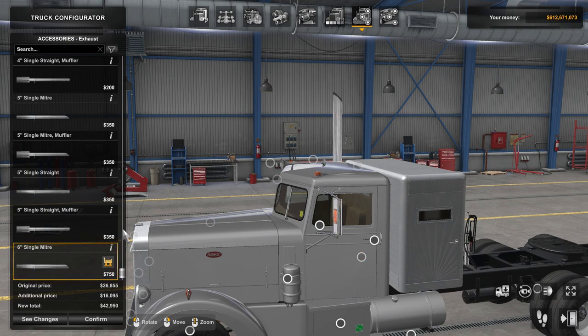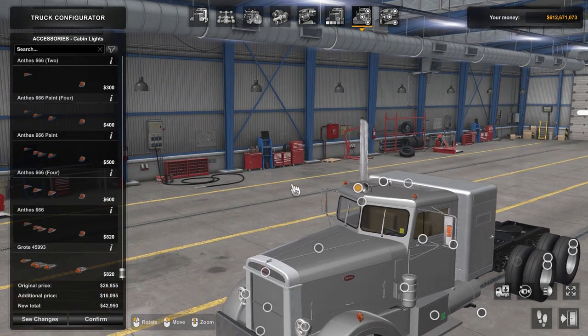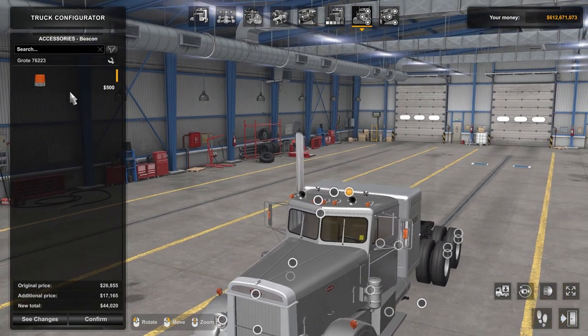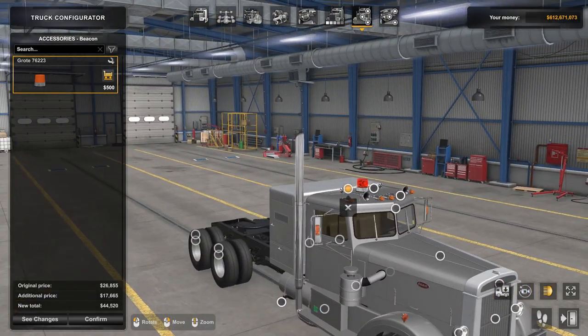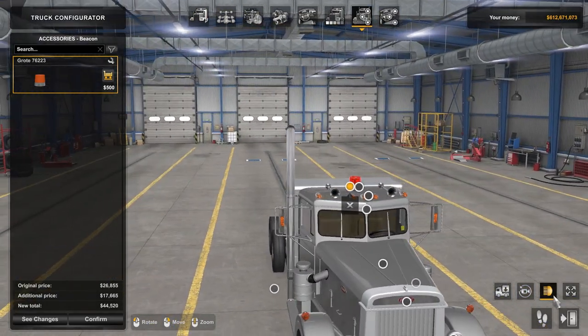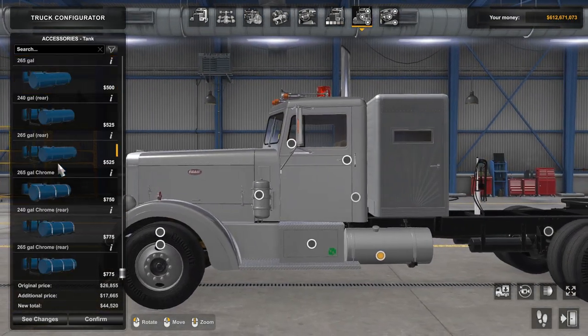Your exhaust, you have many options for that. This is your cabin lights. You can change all that if you want to, and put it like that. This would be beacons if you want a big beacon on the top of the truck. Like that. Right here is going to be your fuel tanks.